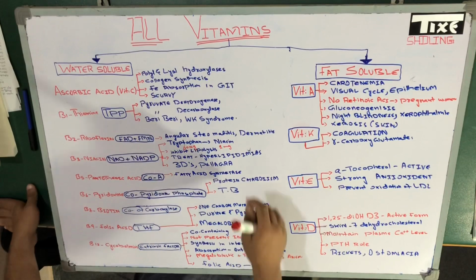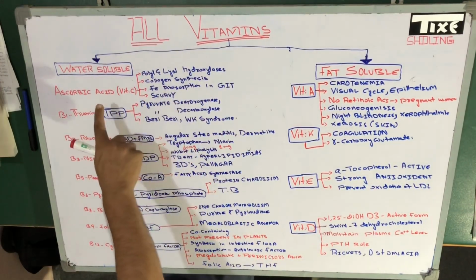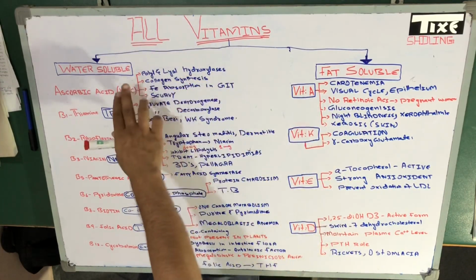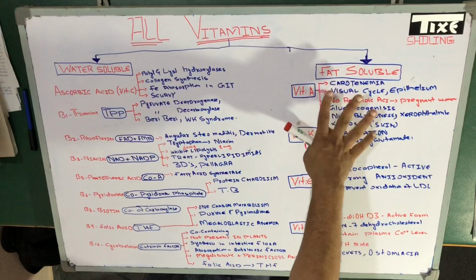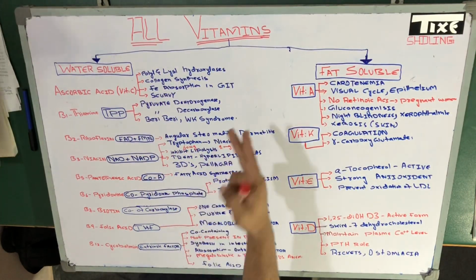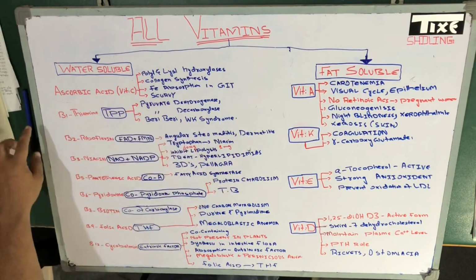So we divide the vitamins into two parts, that is water soluble vitamins and fat soluble vitamins. Not so complicated. These vitamins are soluble in water and these are soluble in fats. So in water soluble vitamins we have mainly two types of vitamins, that is ascorbic acid, which is vitamin C, and we have vitamin B.